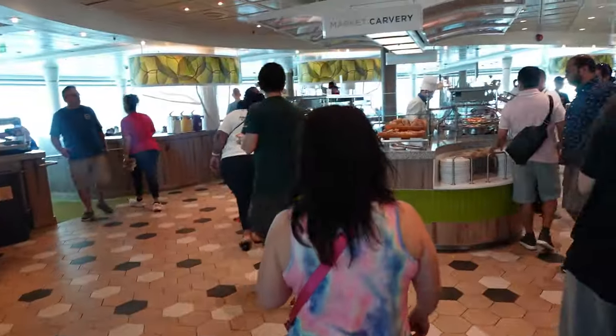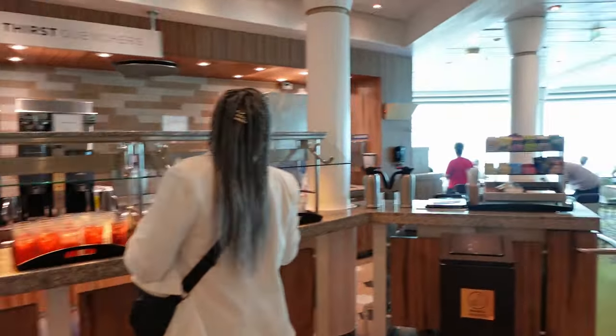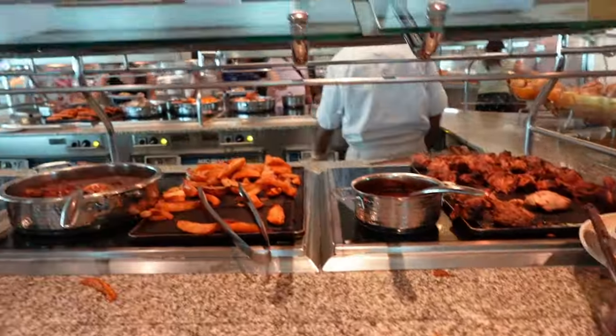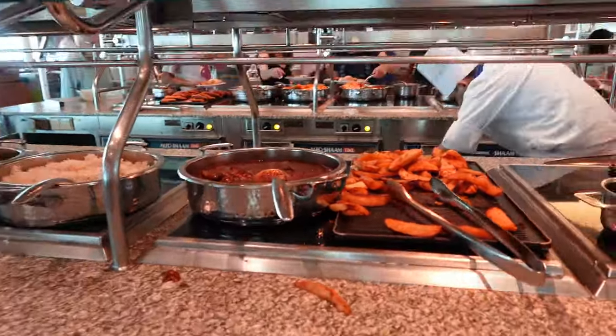Then we have the garden green section, so this basically has salads, egg salad, and some vegetarian options here. Then we have the market carvery, so it's the meat station, the carving station. Another drink station here. We've got some barbecue chicken, some potatoes. What else do we got? Oh, this is a gluten-free corner.